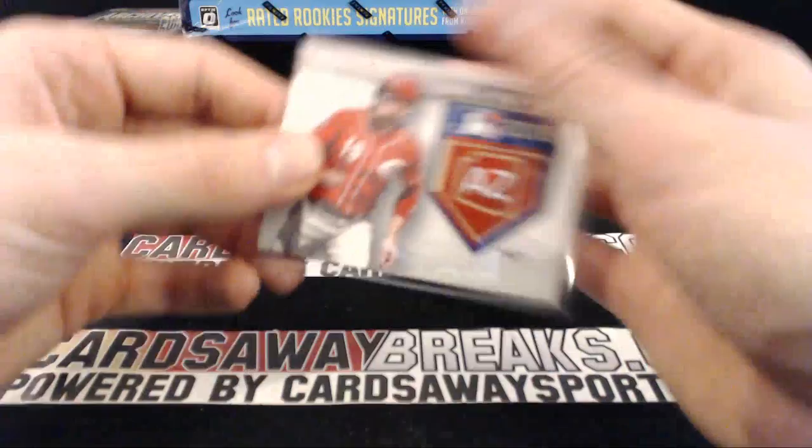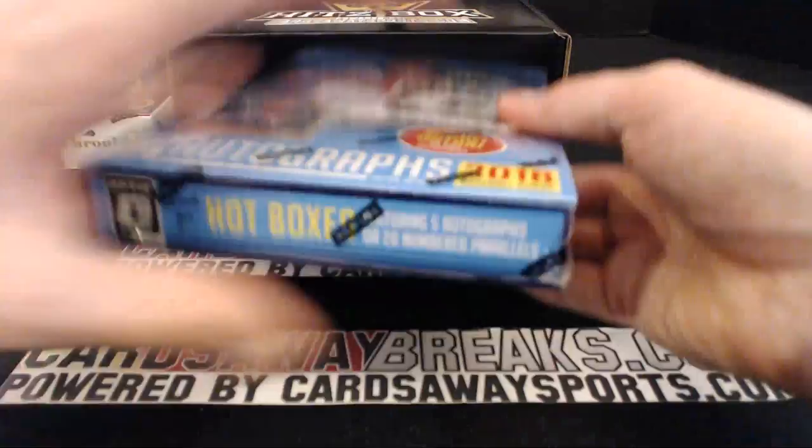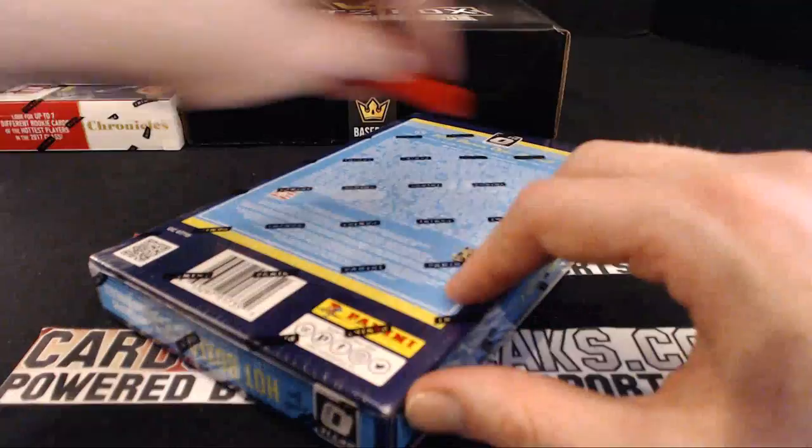All righty. Let's open up these Optics. Maybe we got a hot box. Look for the hot boxes. Hey, man, we're looking for it. We're looking for it right now. Let's see what's inside. Here we go. Looking for that Ohtani. Looking for some Vlad Jr. Looking for some Acuna. Looking for some fire. Here we go.